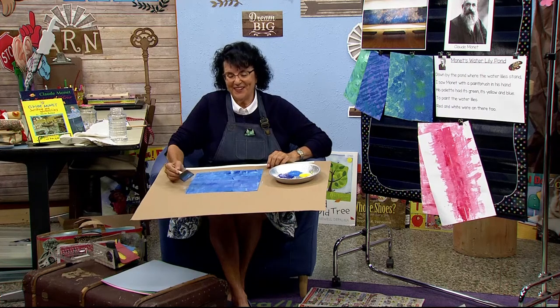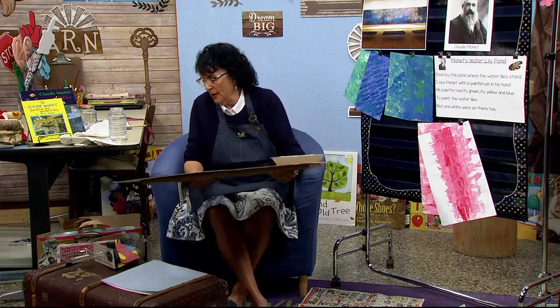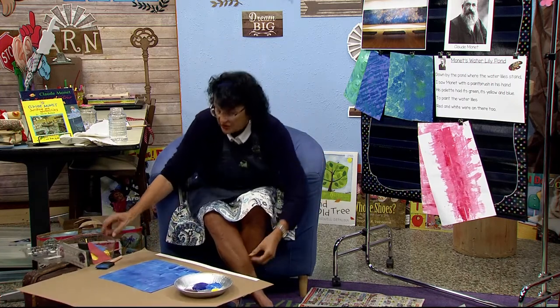So if you paint some more paper like I did between now and tomorrow, you'll be ready to do some of the projects. So let me set this down so we can say goodbye to one another and talk a little bit more about what other materials you might need. Your paintbrushes tomorrow and water. Also, you need to bring some paper towels to clean your brush off because you don't want a lot of water.